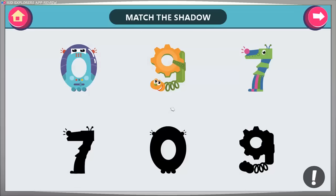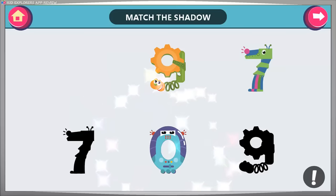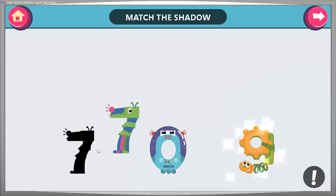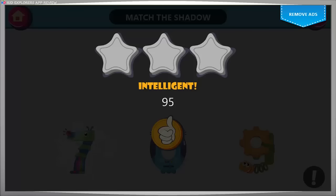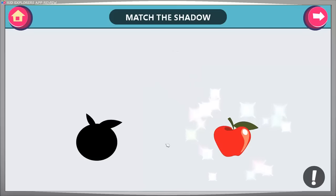Match the pictures to their shadows. 0. 9. 7. Intelligent! Match the picture to the right shadow. Apple. Phenomenal!